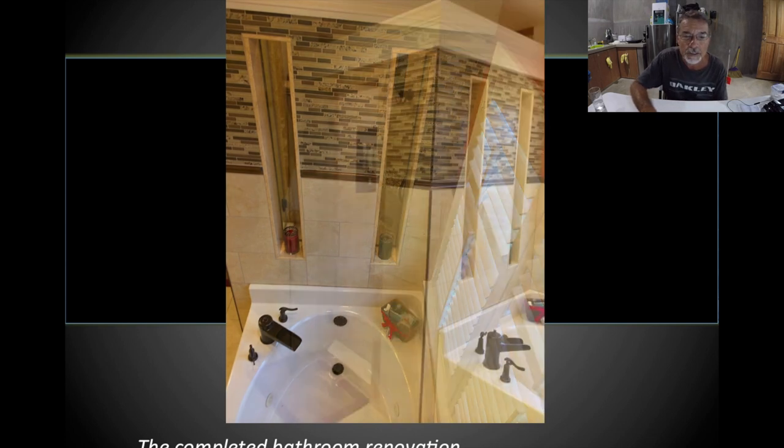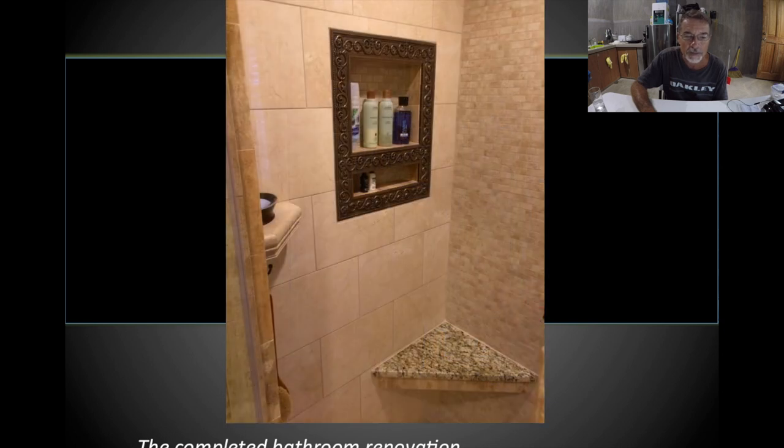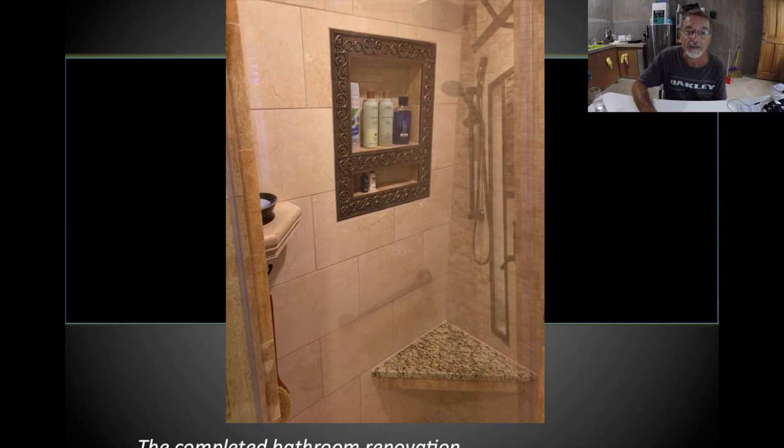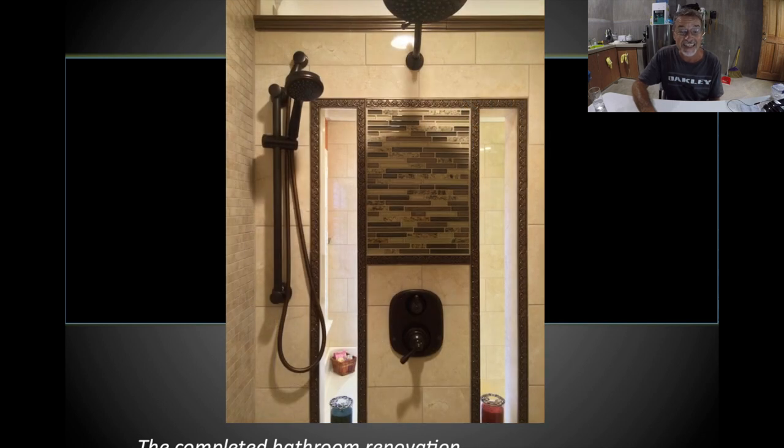Another shower, and inside the shower, a little bit better picture of what it looks like with the shelf and the corner bench and niche, and the handrail and the fixtures inside there. And a good view looking through. Like I said, that glass is so clear.